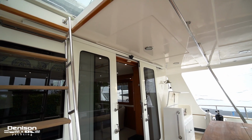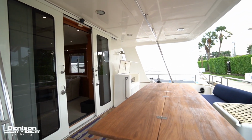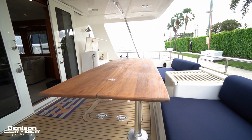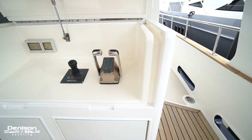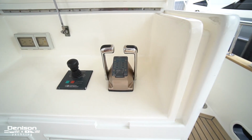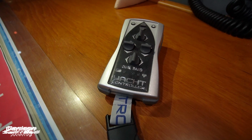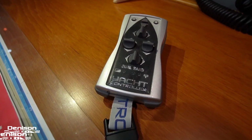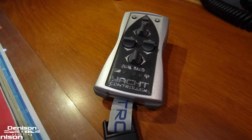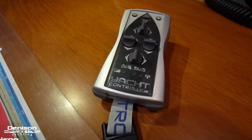Above is a backup camera and a security camera for the boat's high-tech Ghost security and boat monitoring system. And here is a reminder that the boat actually has 3 helm stations. The boat also comes with a yacht controller, allowing you to actually walk around to your most favorite viewpoint as you are docking.